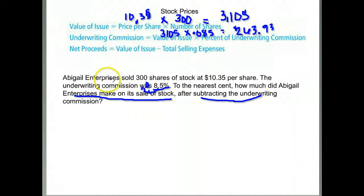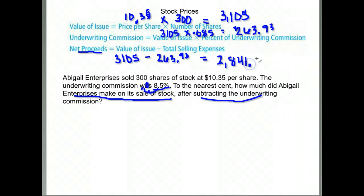Okay? And finally, they want to know how much did she make, otherwise known as the net proceeds. And we find that by taking, well, what was the value when she sold it, minus the amount of commission, or the amount she had to pay someone to sell it for her. We subtract those two, and we find out she made $2,841.07.